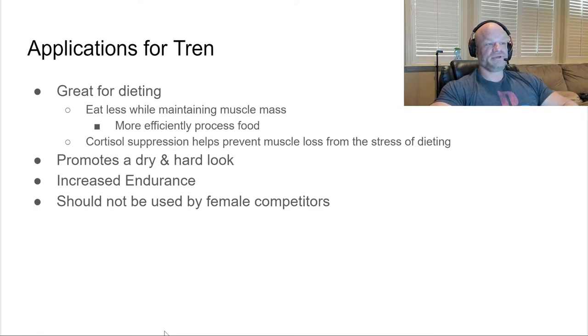The cortisol suppression, we talked about that, how that's a strong benefit when you're dieting. It promotes a dry and hard look. Tren will dry you up, make you veiny and look gnarly. Increased endurance, you definitely have more endurance in the gym. That's probably from the strong androgenicity. I think I messed that up, but you know what I'm saying. It makes you more aggressive, so if you're more aggressive, you probably are going to push harder in the gym.